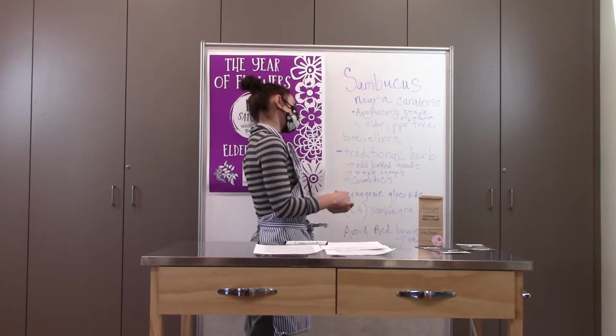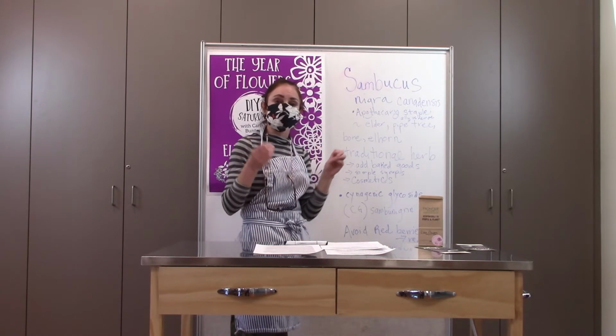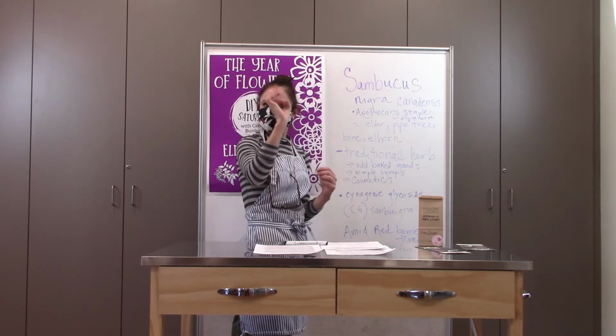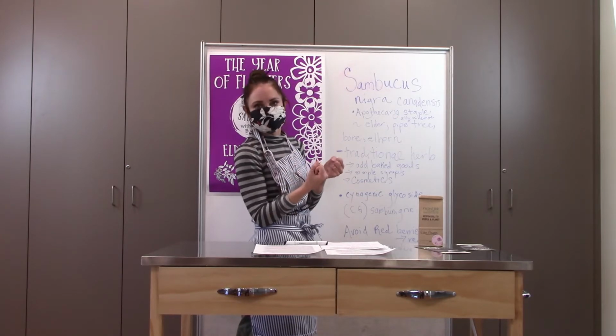We call it an elder tree, but it's actually much more like a bush or a shrub. And one of the reasons it's called a pipe flower is when you break the branches, they're kind of hollow in the center, like a big thick straw. They don't have that solid woody center that a tree, like if you snapped a twig of an oak or a walnut, would have.